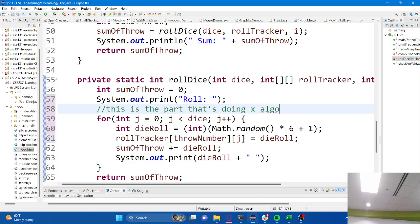At the very least, this is kind of a glaring, flashing neon sign to not mess with this stuff unless you really know what you're doing, right? If you put a comment in here that says, this is the part that's doing a very important thing, people are going to think twice about messing with the code that does very important things. So you shouldn't be dumping those all over your code, but if you genuinely have very important things, then that's a good use of comments.